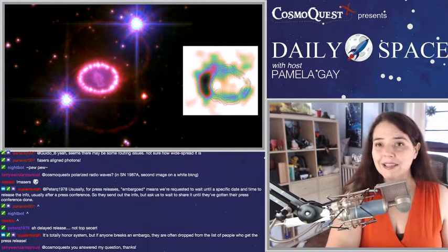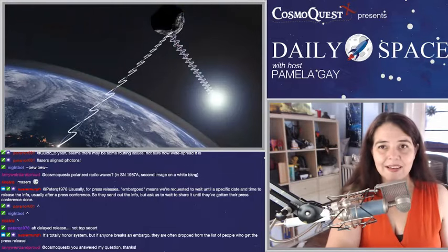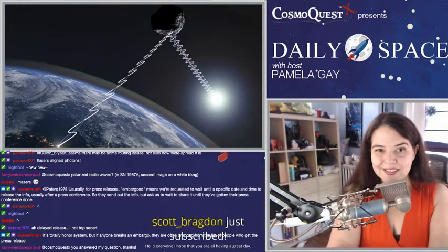Now, continuing on our journey of polarization and reflected light, this time we have an object that's a little bit closer to consider. This is Phaethon, or at least an artist's rendition.